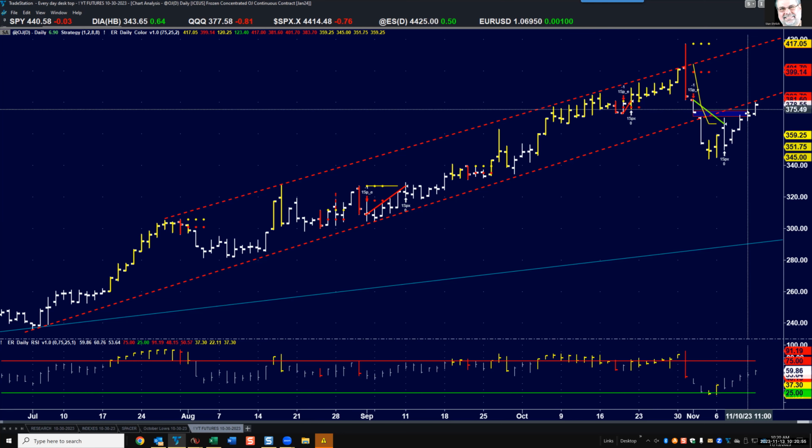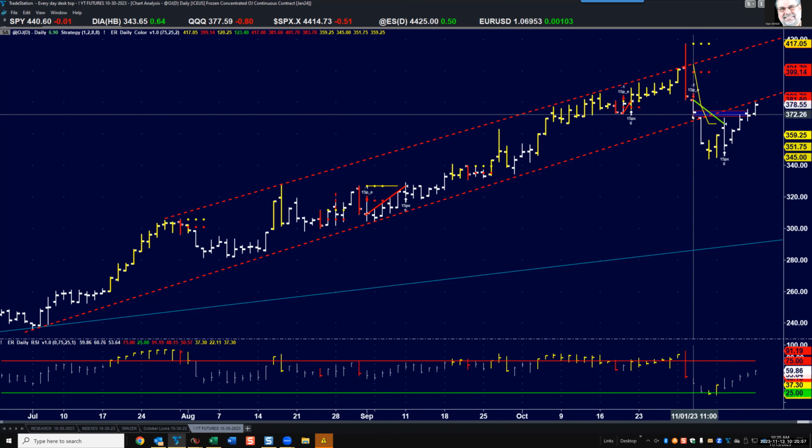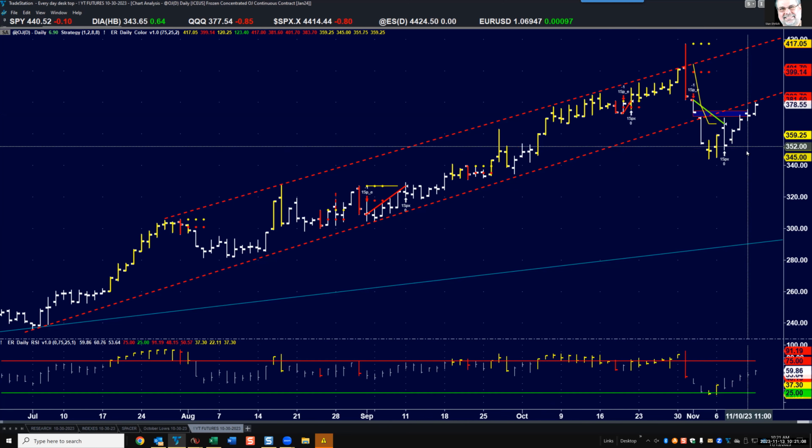We finally closed on Friday an old gap that was a couple of weeks earlier. So that gap is closed, remember? Gaps are like a black hole in space. They tend to suck the price action back into the gap sooner or later. And this is pretty normal, a week or two. So that's exactly what I'm thinking.